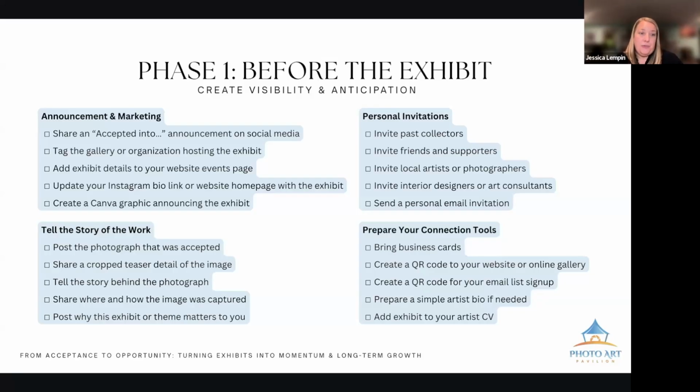I have a few steps here for announcement and marketing. From there is telling the story of the work, personal invitations, right? We have access to a growing email list. You're able to go right on to social media and send direct messages. All of these are really easy. You just have to take the time to do it.